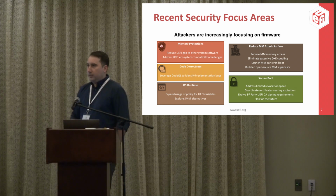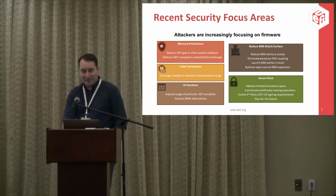Reducing the MM attack surface, we'll talk about this in an upcoming slide. These are some of the things we'll cover. I won't waste much more time on it here.